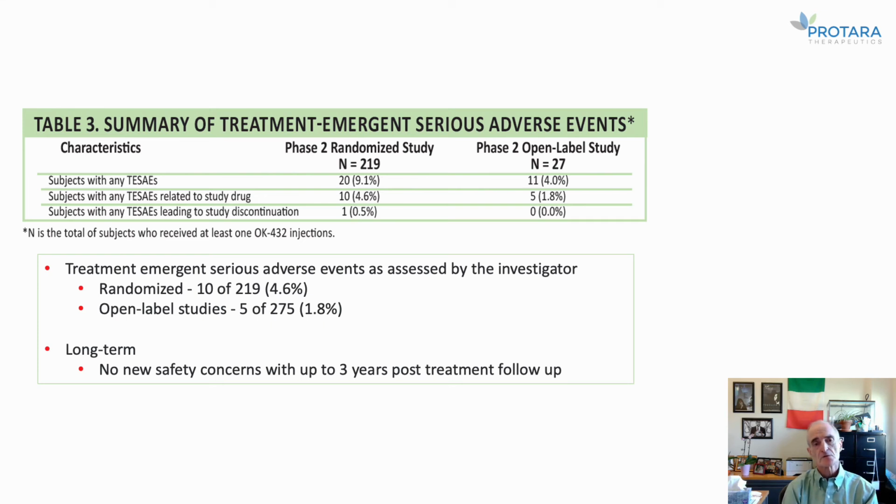With respect to treatment emergent serious adverse events, these were assessed by the investigator giving the therapy, and in the randomized group, that assessment was at about 4.6%, and in the open label group, about 1.8%. Long term, after about 3 years of follow-up, there were no safety concerns in the treatment groups.